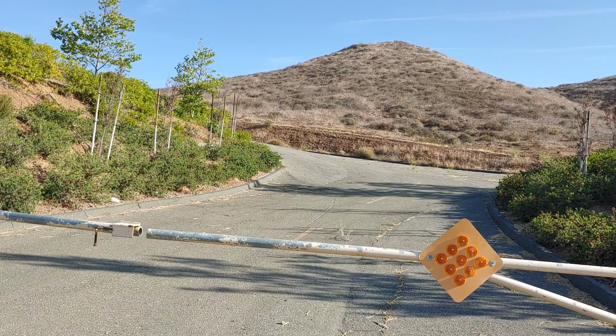We're just going for a little hike today. I thought you'd like to go along. We're going to hike up this hill. Come on, guys.